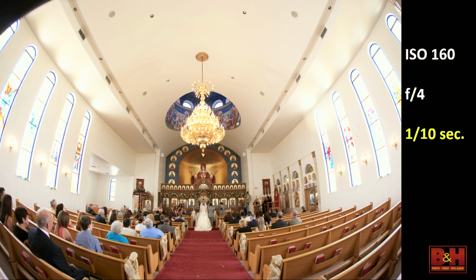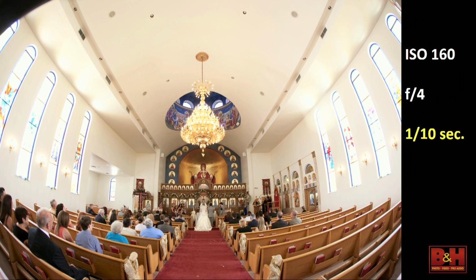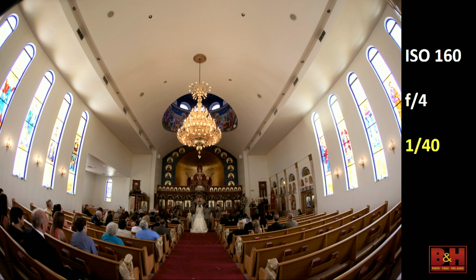So if you don't use flash, you have to settle for this, all right? Because if you want to, you can start closing down your shutter, your f-stop, or shortening your time. However, it starts to get dark very fast where the bride and groom are. And guess what? If you compare the two, there's not much more detail between this and this. There's a little bit more, but it's nothing really substantial, right?